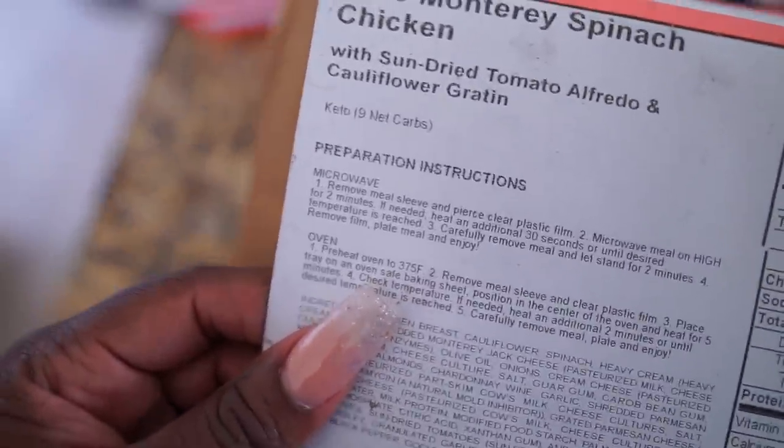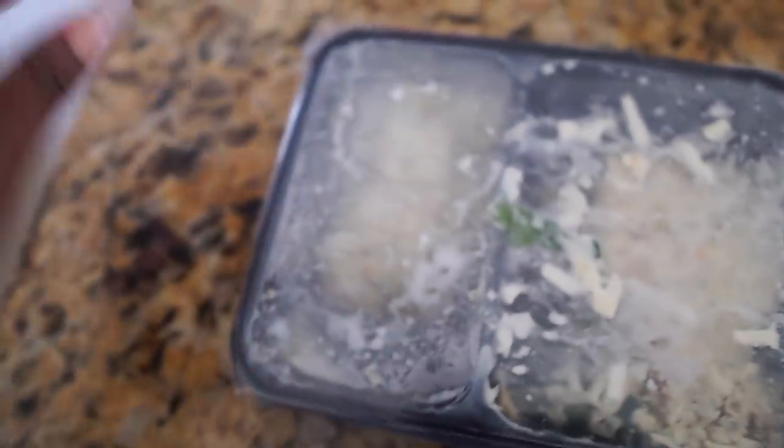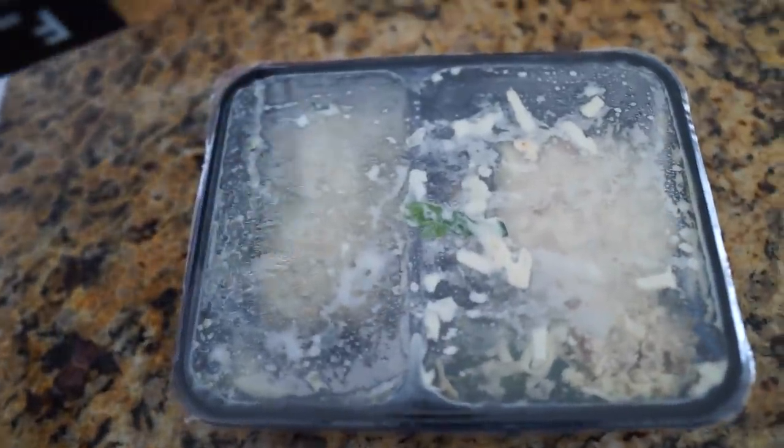Gratin, I believe. But I'm probably saying that wrong. This one is 9 net carbs. I think they're all 10 net carbs or less, most of them. So yes, you guys, that is what I got in my box.